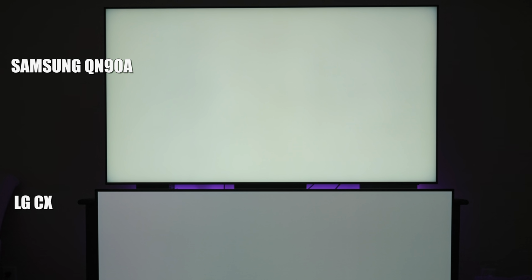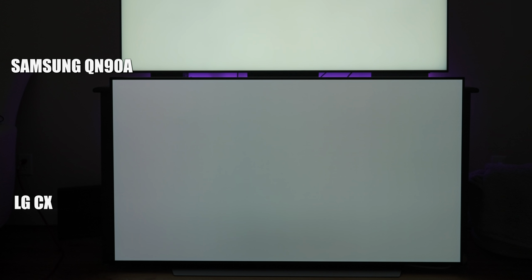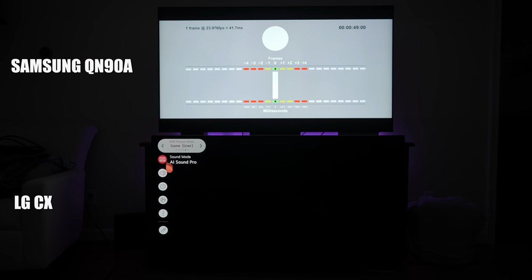Next is a test of panel uniformity and input lag, not at the same time. And using a full field gray test, we can see that both screens look pretty clean. There is no issues with screen door effect or dirty screen effect. If you've seen any such issues, it's been brought on by the camera. However, the QLED does have some vignetting on the corners, which is not present on the OLED. In fact, the corners of the OLED appear brighter than the other parts of the screen.